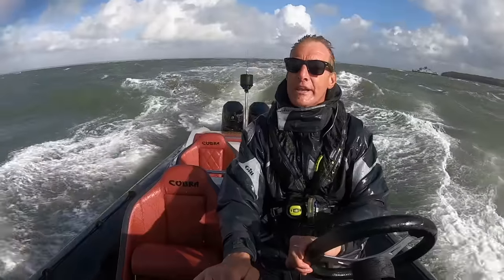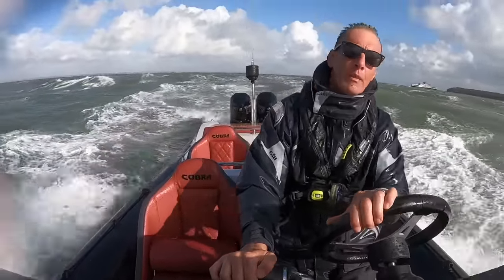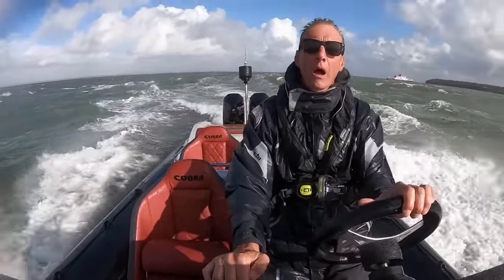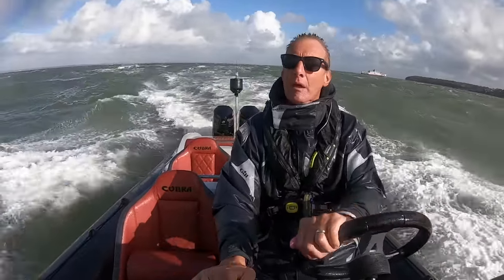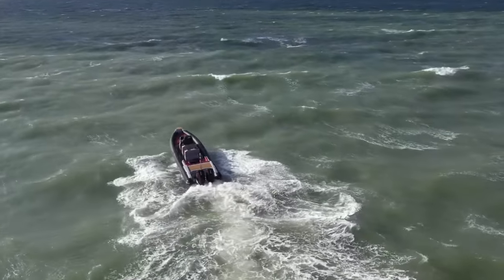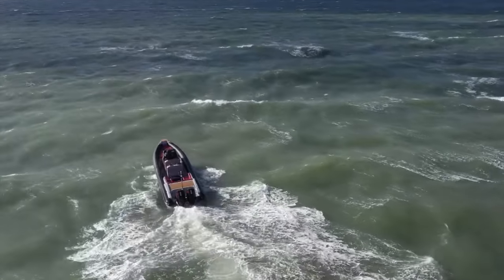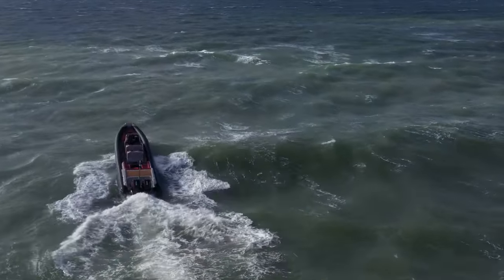And power again to get the bow up. And ease. Power again. That's it, and ease again, and power. And we're just working our way all the time, up and down. We're doing about 12 knots. Ease at the top, here we go again, and ease.